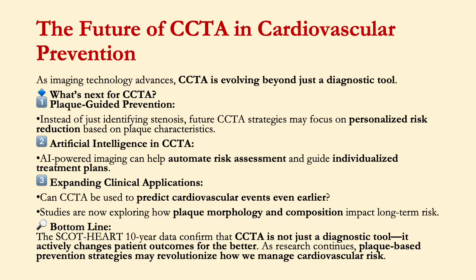Second, artificial intelligence in coronary CT angiography can help automate risk assessment and guide individualized therapeutic plans. Thirdly, expanding clinical applications. Should coronary CT angiography be used to predict cardiovascular events even earlier in asymptomatic patients without chest pain, particularly in high-risk ethnicities like Desis or people from the Indian subcontinent? Studies which are now exploring plaque morphology and composition may impact long-term risk.